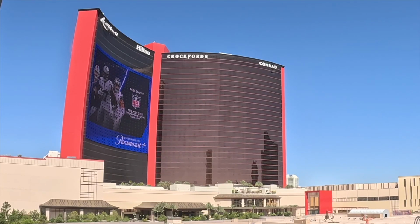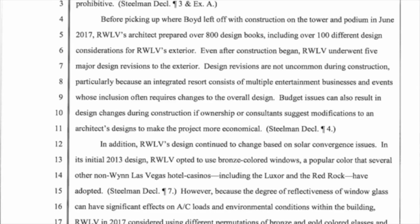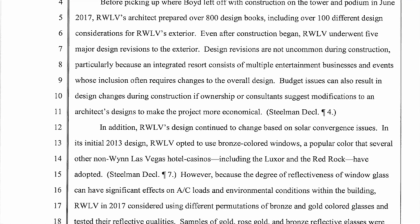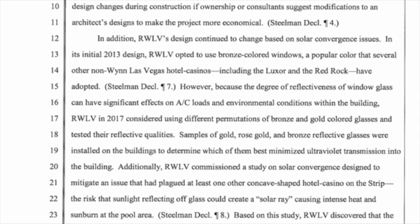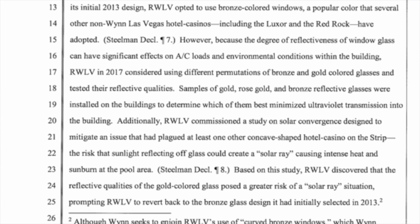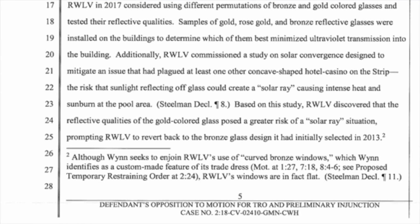They also touted the huge LED mesh on the south side, which quite frankly, in my opinion, is a bit lackluster. They make an interesting note about potential for sunlight to reflect off of glass in the pool area and create sunburn. This was an issue at the Vdara. Resorts World tested glass of gold, rose gold, and bronze to minimize what's been called the solar convergence phenomenon.